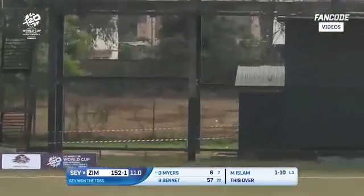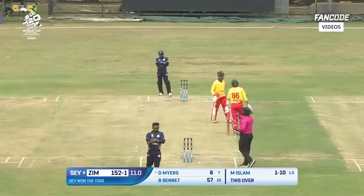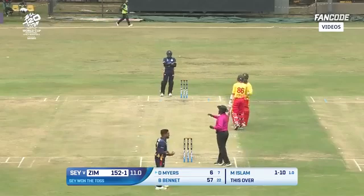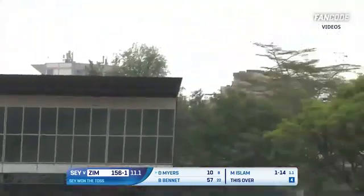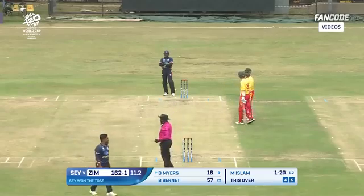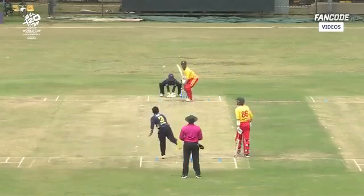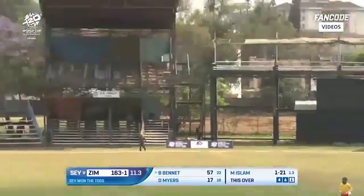Too short. And that's a great invitation for Dion Myers to open his boundary account. Hits it straight over the bowler and finds an easy boundary. Another dolly. And that one has been sent into the trees for another 6. Well, that's 10 runs off the first 2 deliveries. Yeah, you don't give space to class batsmen. They'll free their arms. The next one will be 217 against Kenya. Cracked away.